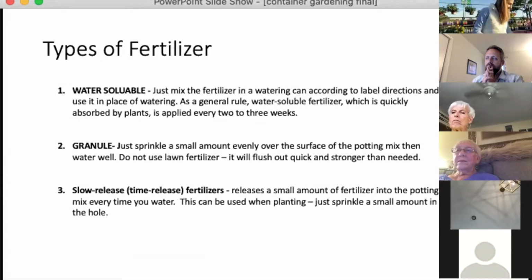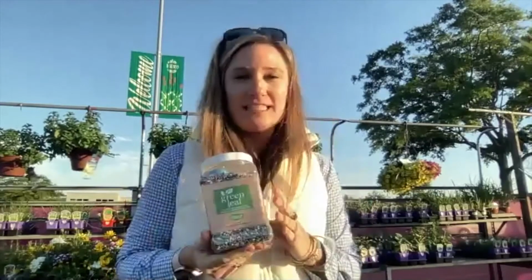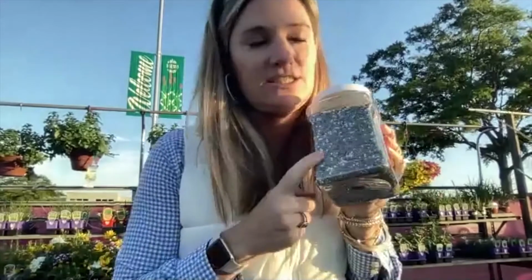My favorite, and Joel, if you'll take the slide down, is sort of an all-purpose plant food, and it's slow release. And this is just the McDonald's version, but any slow release fertilizer is great. So when you dig the hole to put your plants in the container, you just sprinkle a little bit in there and then put the plant in, and it's fertilizing over time. So you don't have to remember to do it.